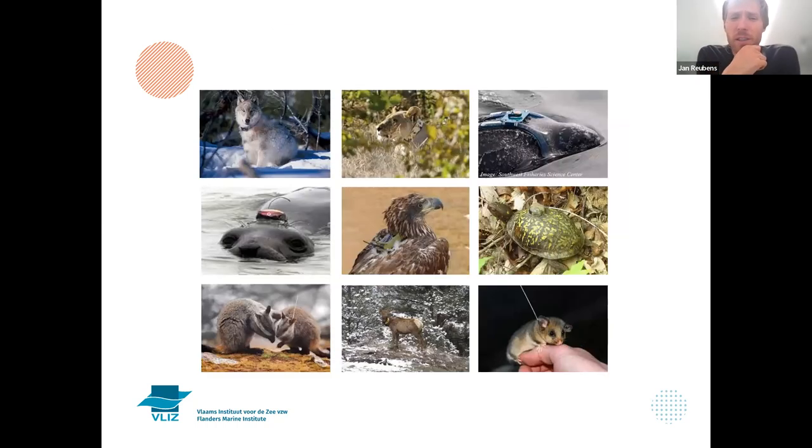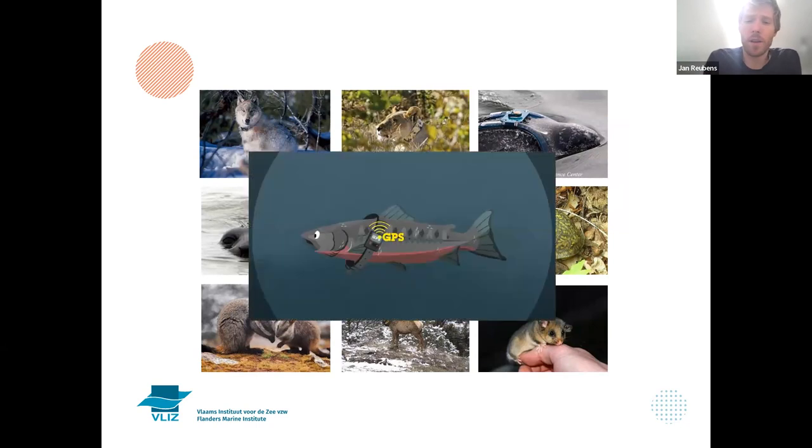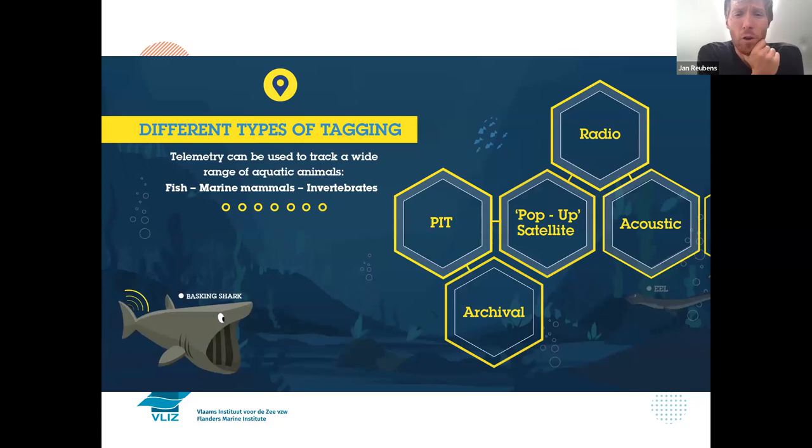And of course, tracking animals is something that is done in many places in the world and on a variety of species. However, we have one big problem, and that is that GPS signals don't work underwater. So for all land mammals or animals living in the water that do surface, you can use GPS technology, which is the easiest way to track individuals. But as we are working on fish which don't come to the surface, GPS was not an option. So we had to look for some alternative technologies.